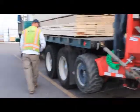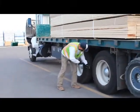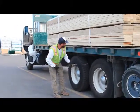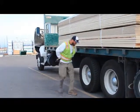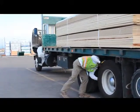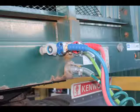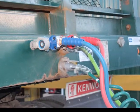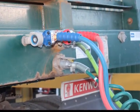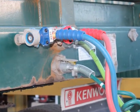Now Russell's headed up the driver's side of the trailer and he'll check under the trailer, look at the tires on this side. If you have a trailer, you will need to check the glad hands to ensure that they're tight and the lines have no rubbing or friction.